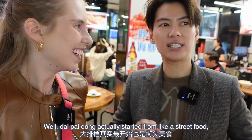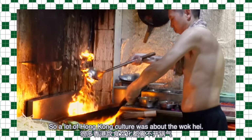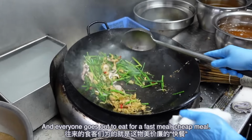Well, Dai Pai Dong actually started as street food, sort of like a hot stove, lots of fire, a lot of wok hei. A lot of Hong Kong culture was about the wok hei. And there are basically just tables on the streets with, like, an umbrella. Yeah. And everyone goes out to eat for a fast meal, a cheap meal.